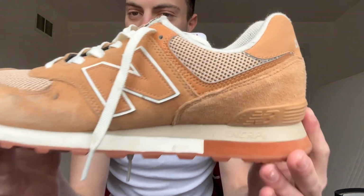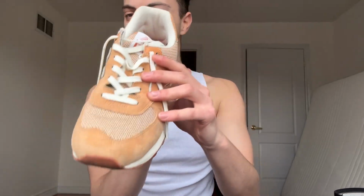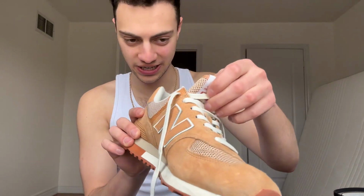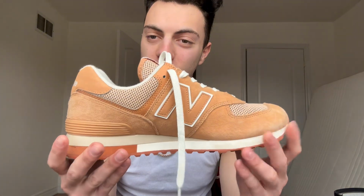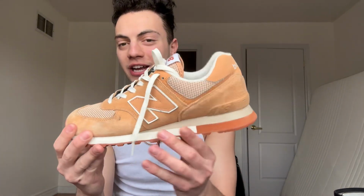Now a little outing shoe. Ooh, got the all suede beige New Balances. These are a little tight. It's a snug fit. I don't think I got them in the right size, but really, really good shoe. Really nice shoe. Really comfy. Great for going out. Wouldn't recommend working out in these.